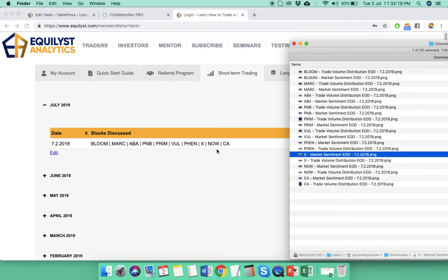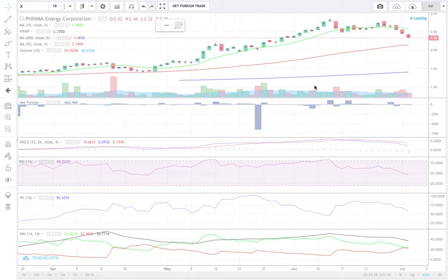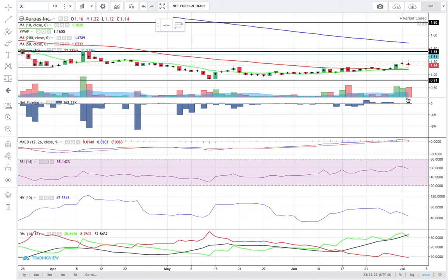Okay, what do we have next? We have SurePass. It closed today at 1.14. Support is at 0.91. Resistance is at 1.35. The 10 SMA and MACD combo remain true. The 4-point criteria are not perfectly present.